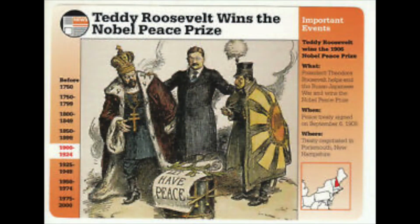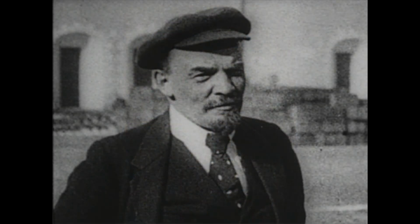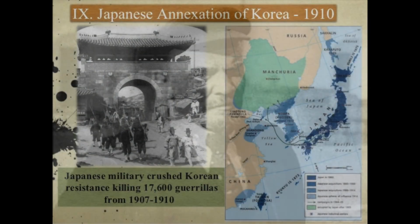The war ended, and Teddy Roosevelt won the Nobel Peace Prize, the first of 4 American presidents to win the Peace Prize. In Russia, this led to the Revolution of 1905. Here you see a picture of Russian troops shooting on Russian civilians. This was a huge embarrassment to the Tsar. It led to some political reform, not many, but it gave the opportunity for Lenin, pictured here, to come out of exile and come back to Russia and get working on the Bolshevik Party, which in 1917 was able to seize power during World War I.